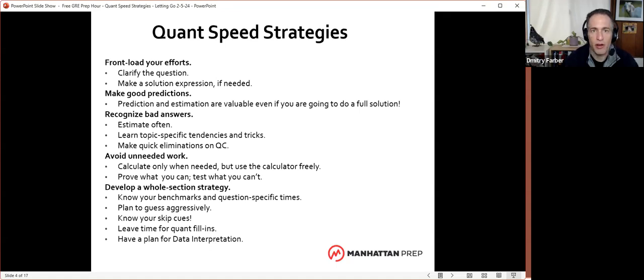We want to get good return for our investment of time, and sometimes that means doing a problem fairly quickly. Sometimes that means slowing down in the right places. Sometimes that means knowing when not to do a problem at all, which will be a big theme today. But in all of this, I am not trying to hurry anybody, and I think that's very important. There's a very big difference between working quickly and efficiently and still carefully and accurately, versus just kind of panicking and rushing.